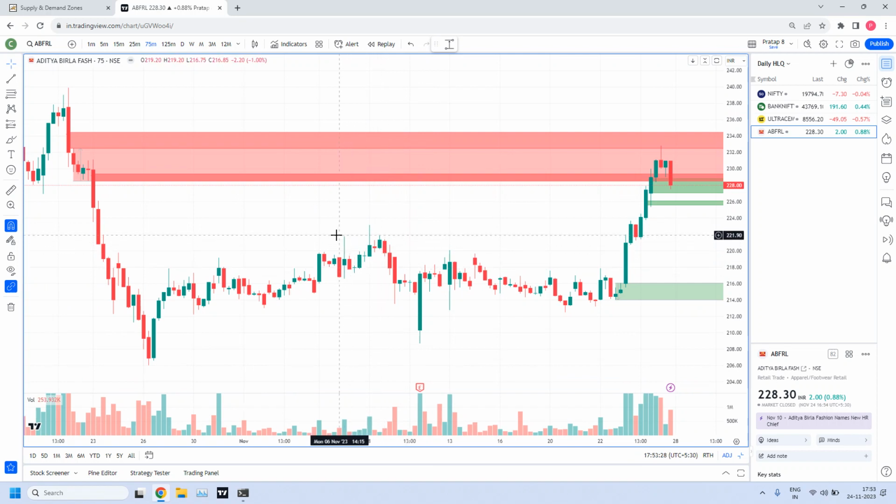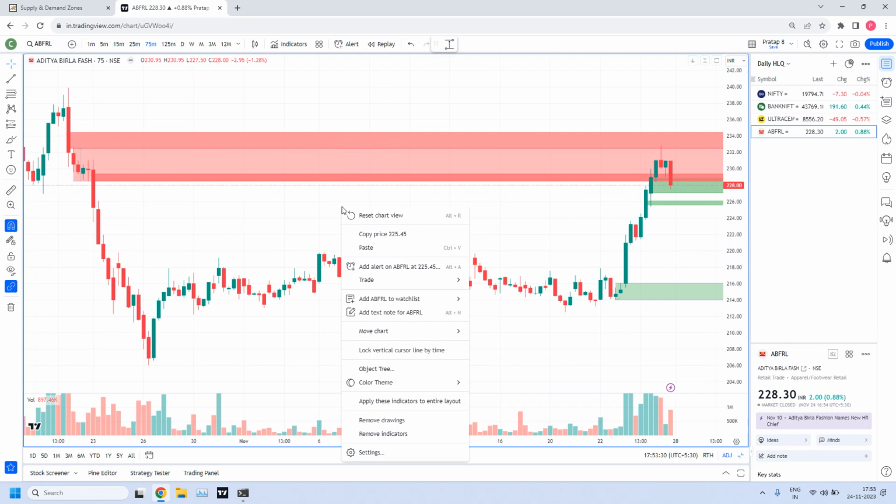So what I do, let me clear the chart and I will show you everything from the fresh chart. A lot of learning is there. Please concentrate, especially those who are looking to improve your concepts. You have to concentrate a lot. So let me remove the drawings.